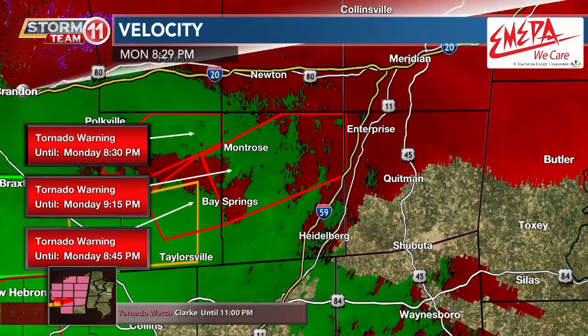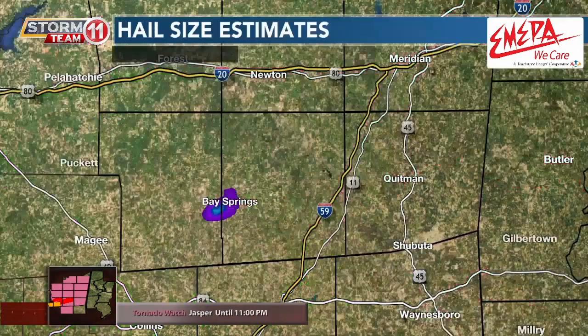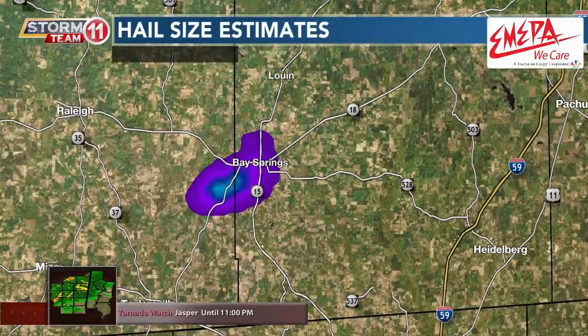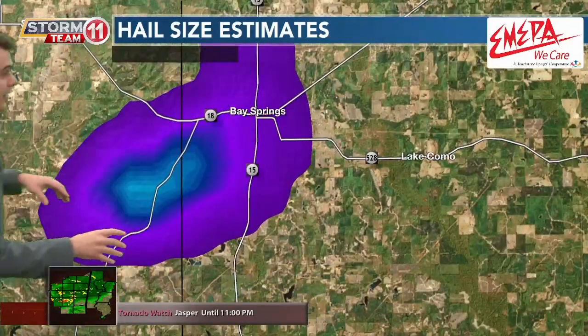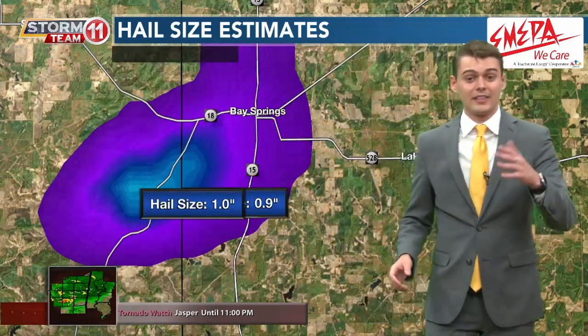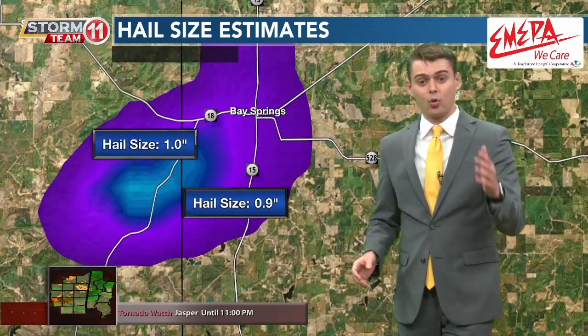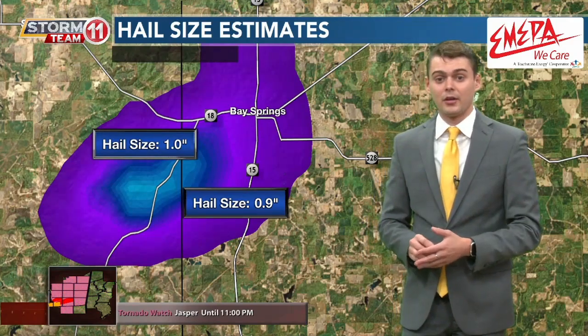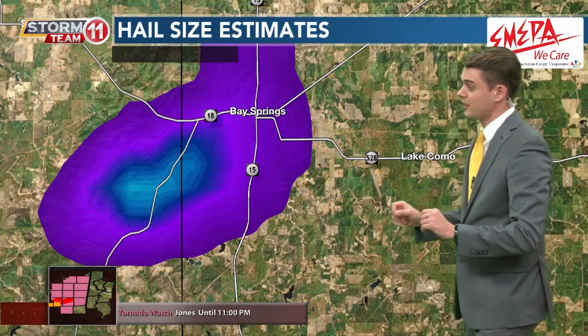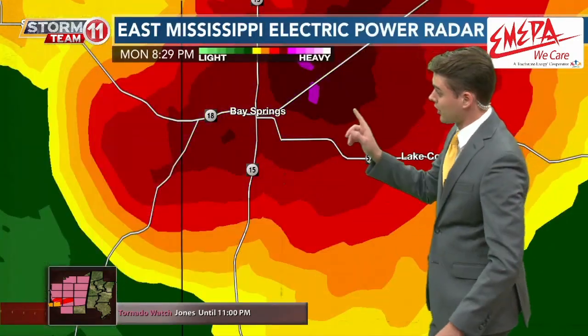So you can see that there is still that area of broad rotation still trying to stay tight, but you can see what our main threat is, that hail core that it's still leaving behind with it. We had a little bit of estimates around that 1 inch mark, so about quarter-sized hail has been reported behind that Bay Springs area as it continues to push more towards the northeast. So Bay Springs is probably experiencing this hail as of right now. It's actually probably already past it just a little bit.